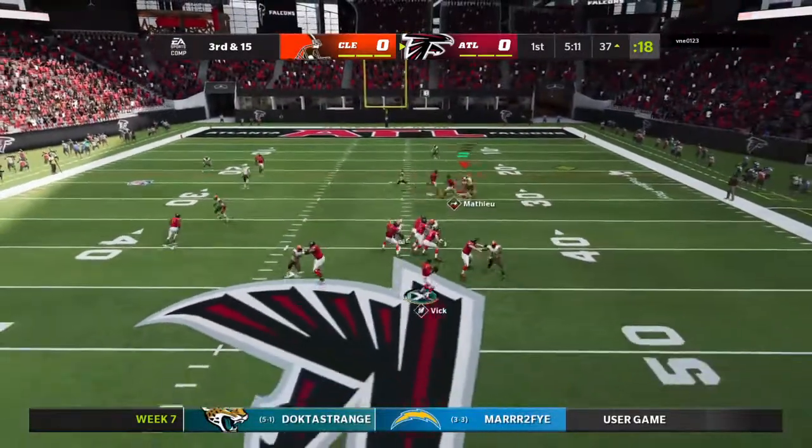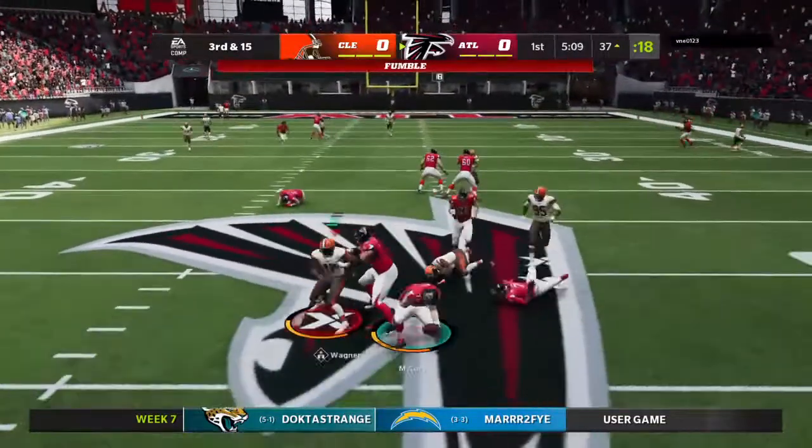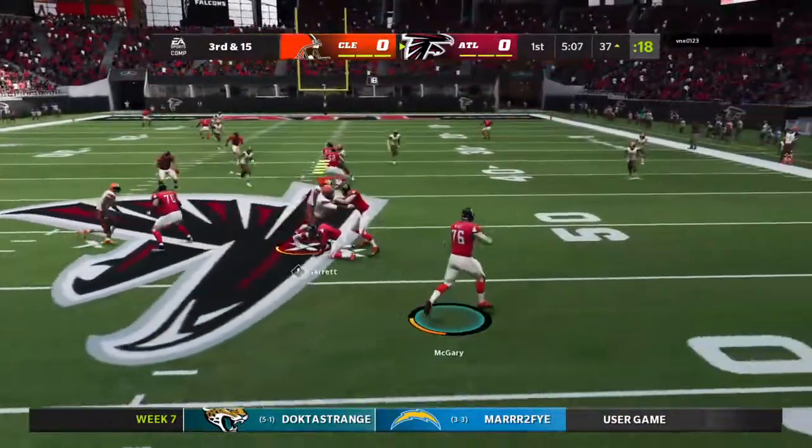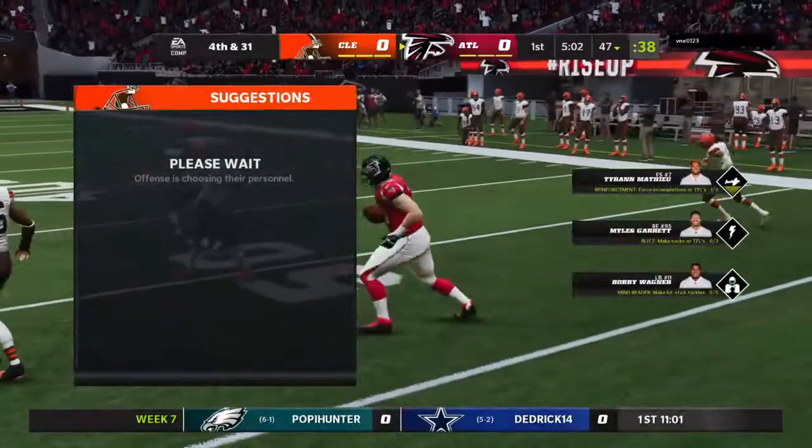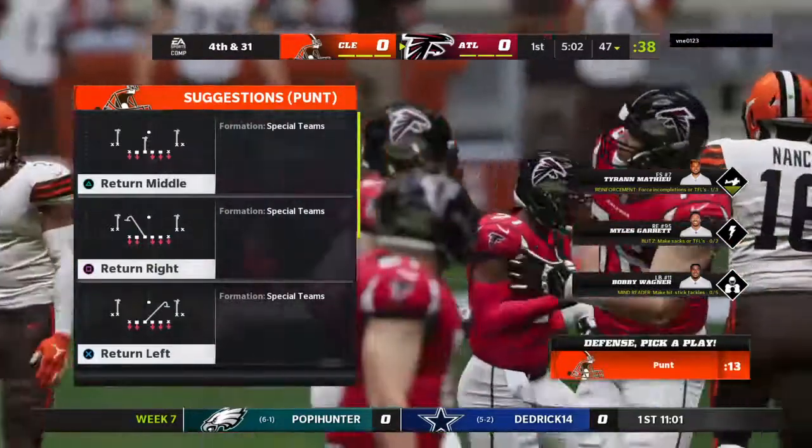Again, he'll drop to throw. Nowhere to go here. He lost the football. Offensively lucky they're able to keep the football, but now 4th down, so they'll have to boot it away.